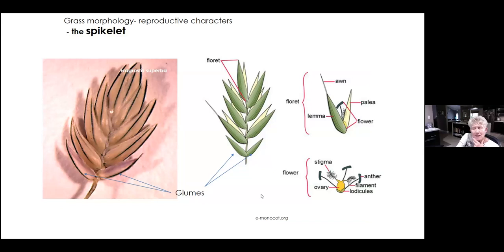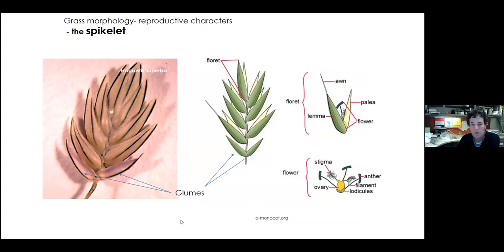Could you spend a little time on the lemmas? Okay. Defining them and their other part, the palea. Okay. Lemma is always good. So the good thing is they do follow the rules, right? The parts are where they should be. And a lemma is always going to be below the first bract of the flower part.